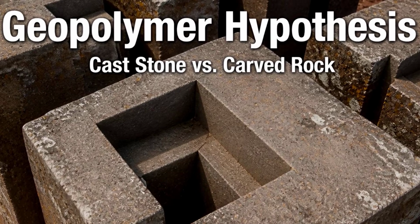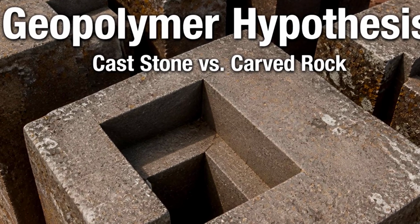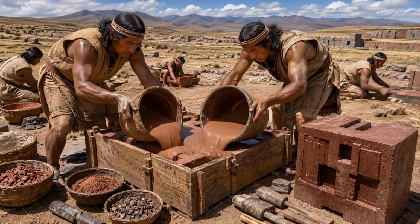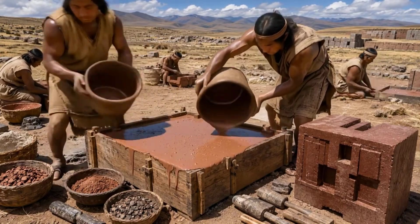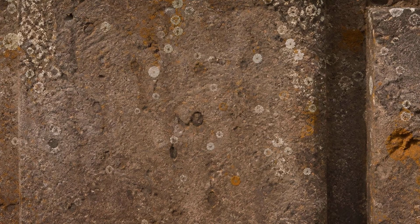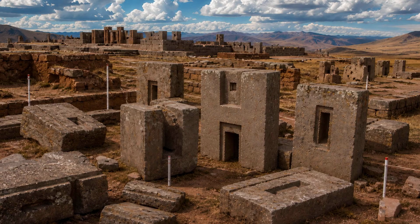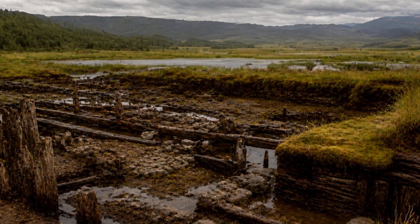There is also a separate debate over how the blocks were made. Materials chemist Joseph Davidovits proposed that some Puma Punku stones might have been made using geopolymer techniques, essentially casting reconstituted stone instead of carving every feature from a solid block. That could help explain some of the repeating geometry and internal corners. Petrographic studies have generally supported naturally quarried stone rather than artificial casting, but this shows that the construction method itself needs a closer look. Archaeological timelines do change when new evidence demands it.